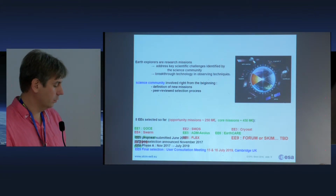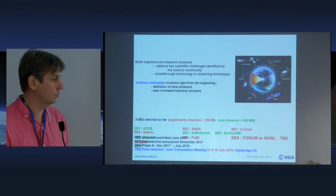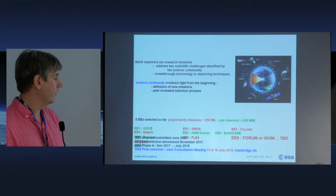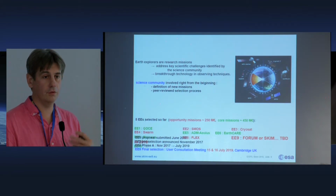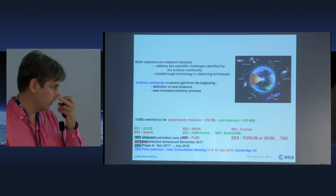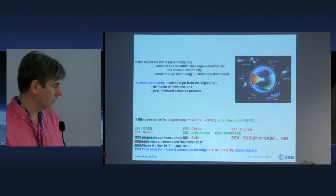And what we're looking forward to for EE9 is a choice between FORUM and SKIM. That's to be decided next year. And really, the science community is involved in this process. So you have your voice. You can play a part in this selection, and this will be done through a consultation meeting next year in Cambridge.